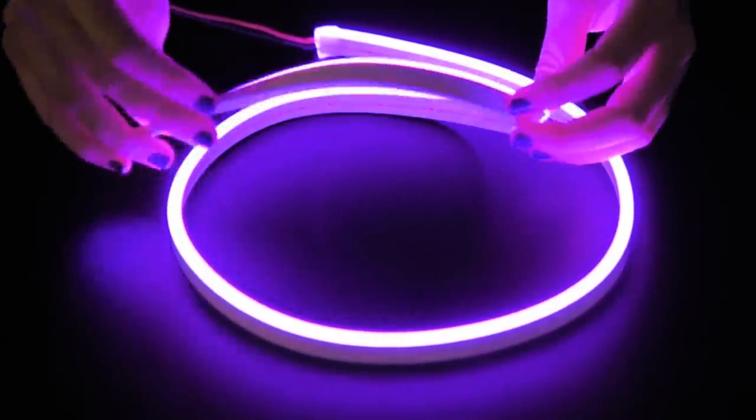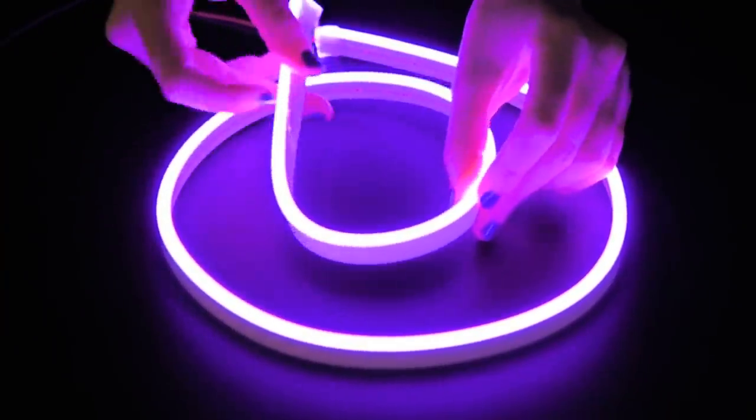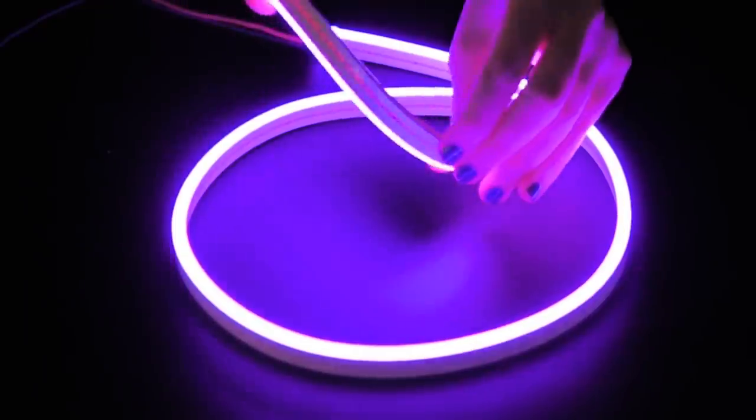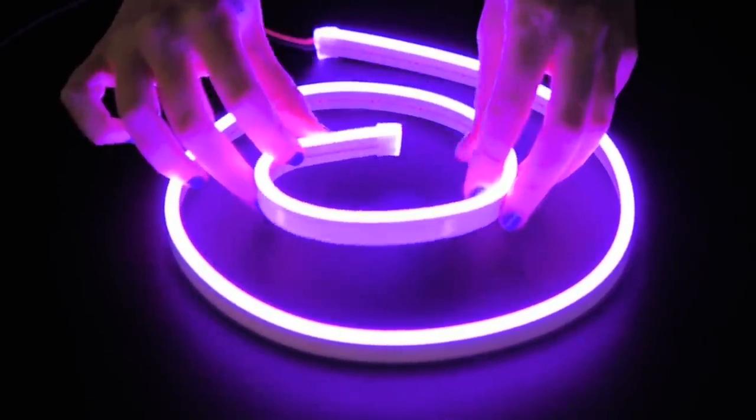We now have these 9 to 12 volt neon-like LED flex strips in purple. It's really easy, just give it power. It's basically just one gigantic LED, and you've got this really beautiful, smooth, purple neon flex strip.